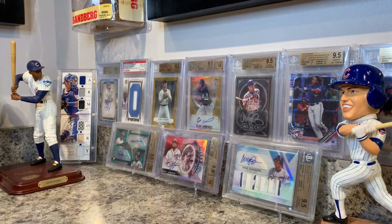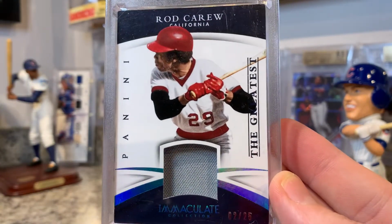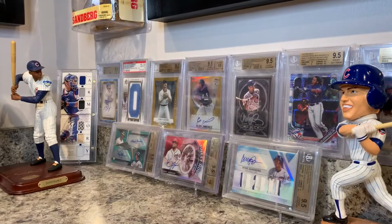Next ones are steel. I got this for $2. I did case it myself. It did not come with this one touch, but Immaculate Collection Fat Patch of Rod Carew, 2 of 25. I got this card for $2. Look how thick it is. It's a thick card. Nice.